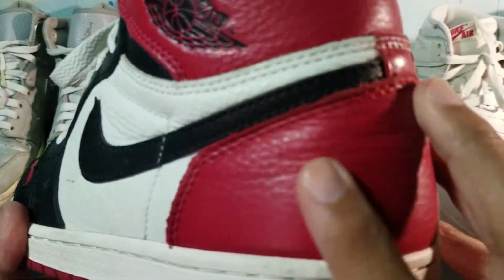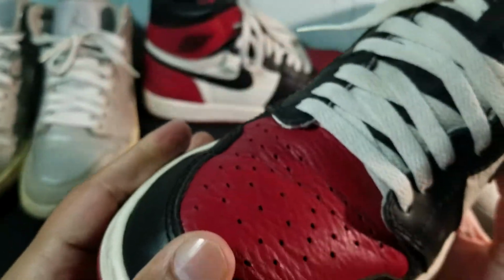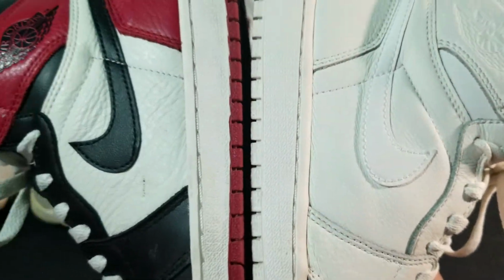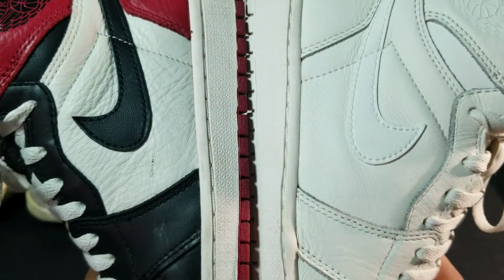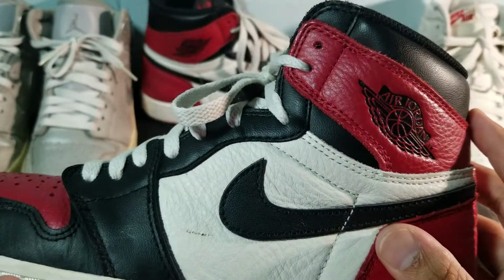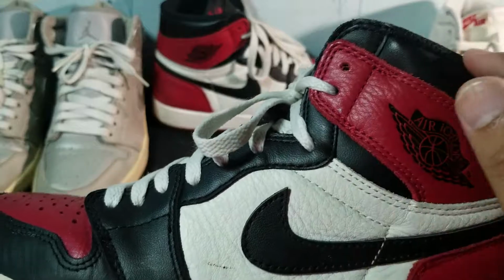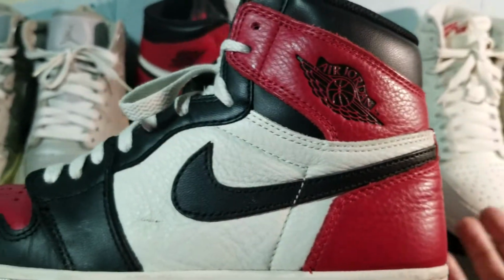These have a nice soft red leather, and it's tumbled as you can see, as well as the side panel. The side panel and the midsole are kind of off-white, like these. I don't know if you can see the similarities. The black leather on these is different from the red and the off-white. It's more of a stiff black leather, which I don't like. I hate that they do that. They just do the whole shoe in one leather.